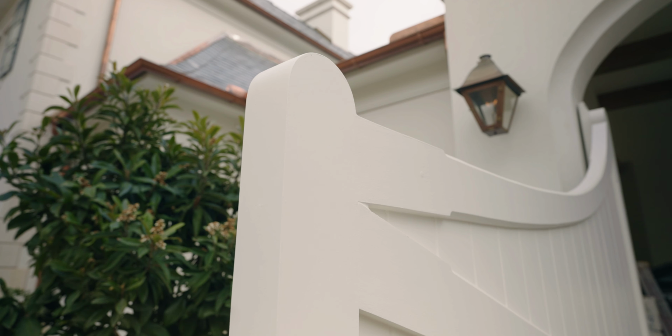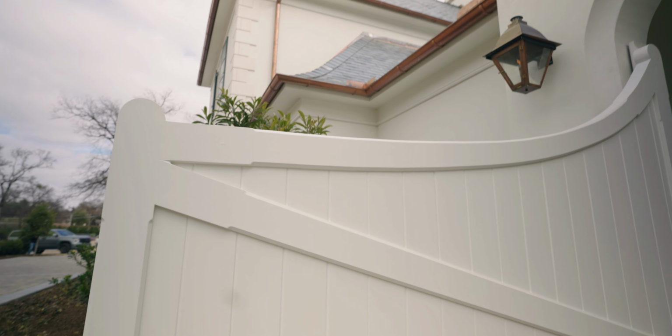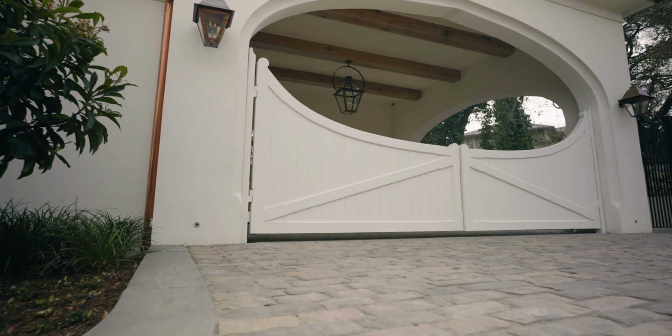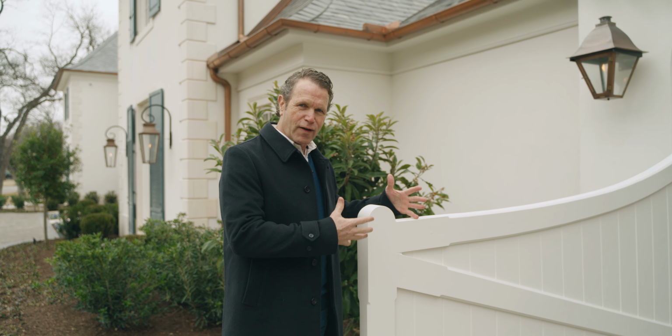So we really like and think gates are really important to the style of this house, this French country house. And so we like a wood gate, right? A wood gate, it has more charm, it has more kind of historicity, right? The problem with building solid wood gates is that they sag over time, right? These joints, even if you do full mortise and tenon, fall apart.